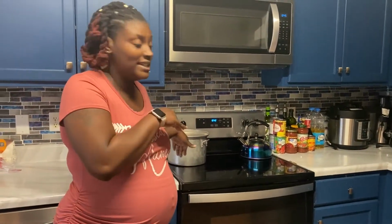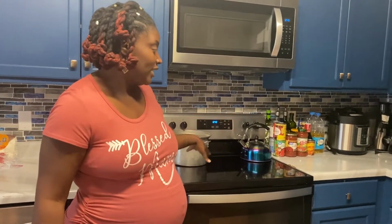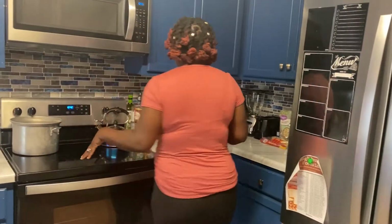Next up, we have the stove. Of course, this is where I'll be doing the cooking of the meats, okay? I got my pot here. I have some more pans that I have to put out, but that's ready and clean.